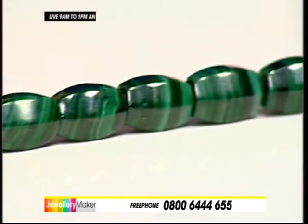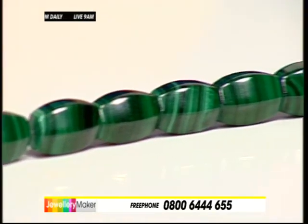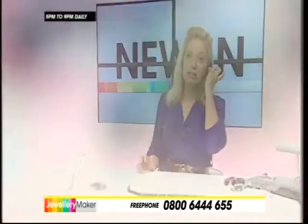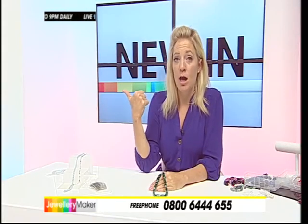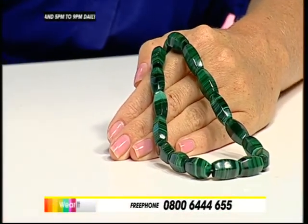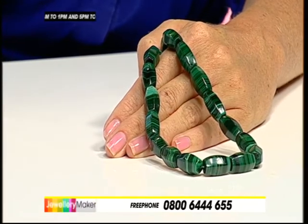This is a very, very difficult gemstone for us to get hold of. There's hardly any of it about. Not only that, but when we do get hold of it, it's very expensive for us to get hold of as well. Now, we've brought you malachite before in pendants. We've brought it to you before in chips. We've brought it to you before in tiny 4mm rounds. This is the single largest strand of malachite I've ever seen on Jewellery Maker.